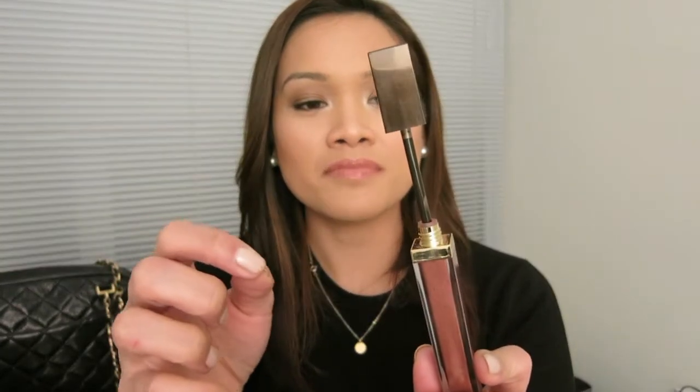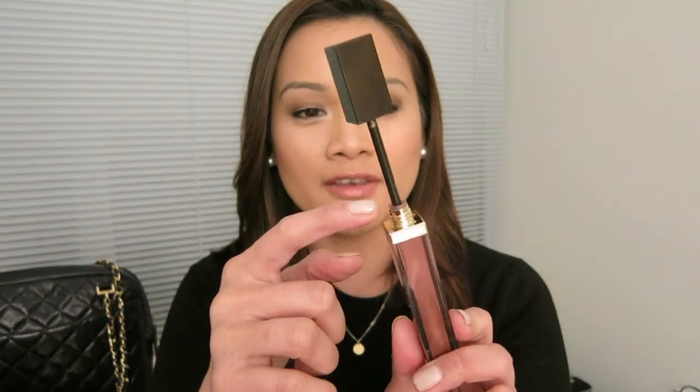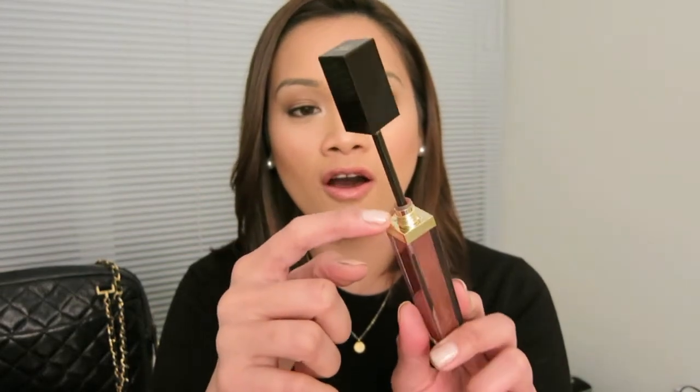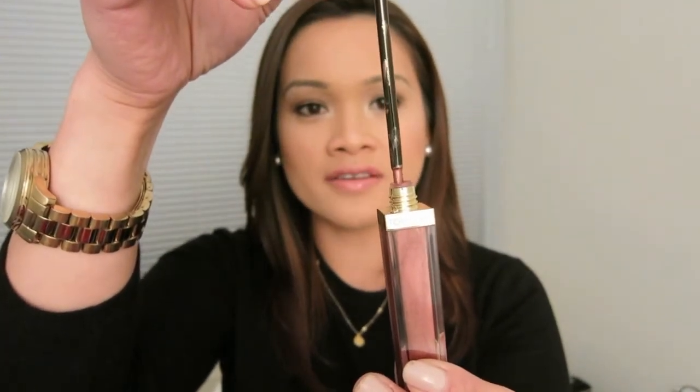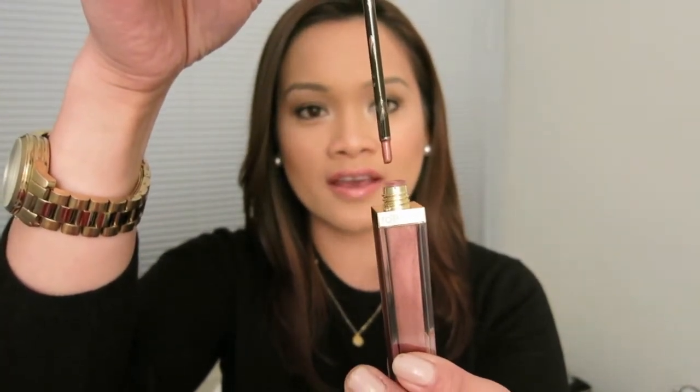It has a suction. It's not like an automatic suction, but it does not get any gloss or buildup, or I guess gunk you could say, on the mouth of the gloss where it comes out. It does a very good job of cleaning the wand and just letting you get the exact amount. So you don't get any gunk or buildup in the mouth of the opening, which I think is absolutely amazing.